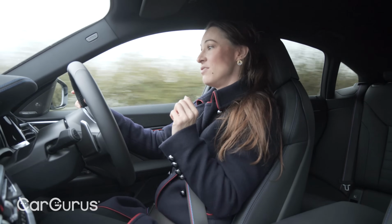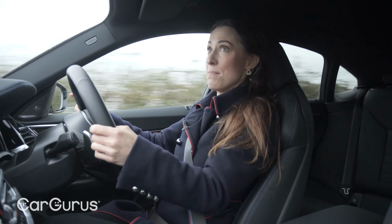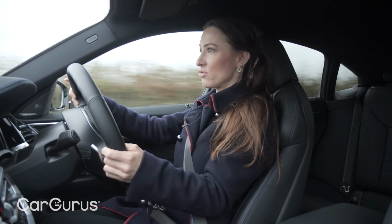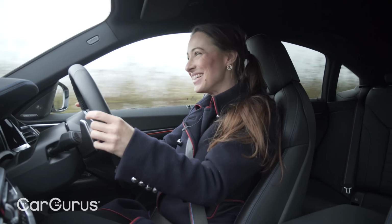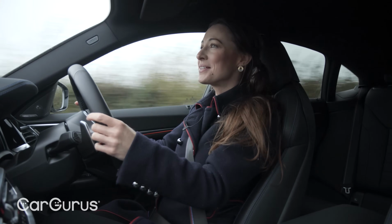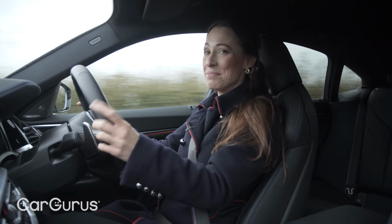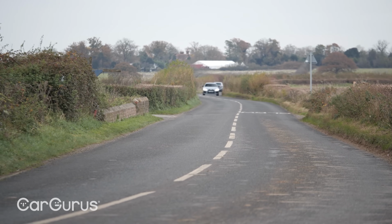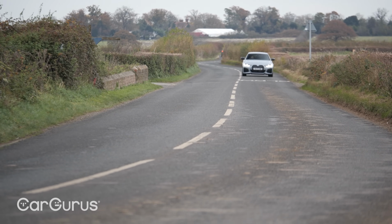And when you really get high up the rev range, which we should be able to do in a minute because we're coming up to a straight, it absolutely sings. I can't go any faster at the moment because there's a car in front of me. But in a minute, I'll put my foot down. It's also quiet and refined when you want to chill, and it pulls really well from pretty much any speed.